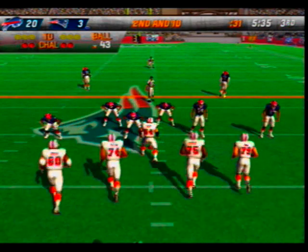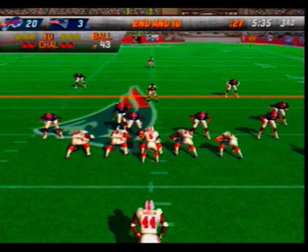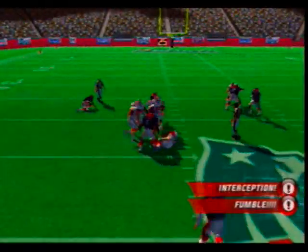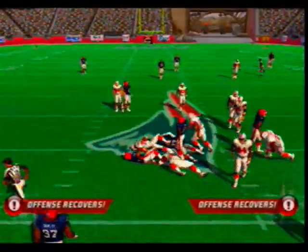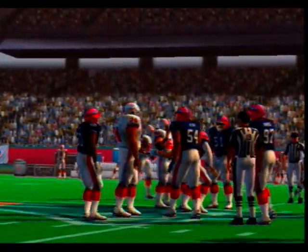Ball on the 43-yard line. The Bills come out in a nickel package. Throws it. The defender's got it. Runs over the tackle. The lineman scoops it up. They got that one back. Recovered by the offense.